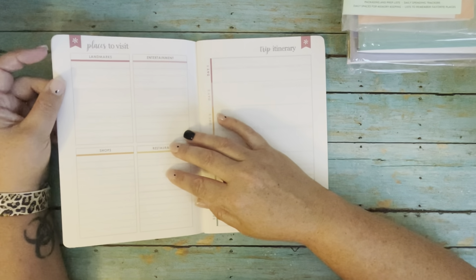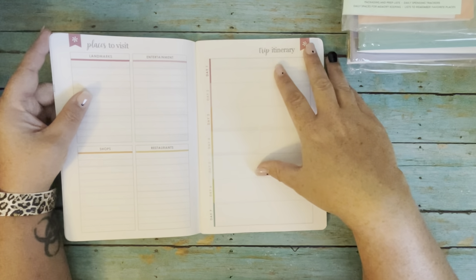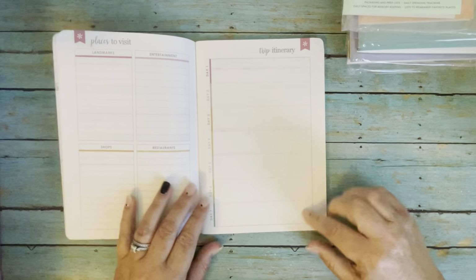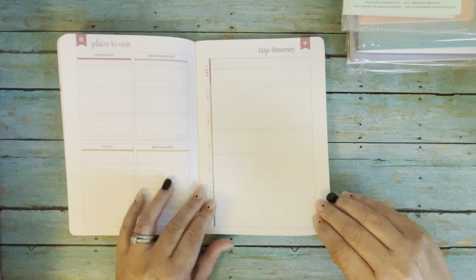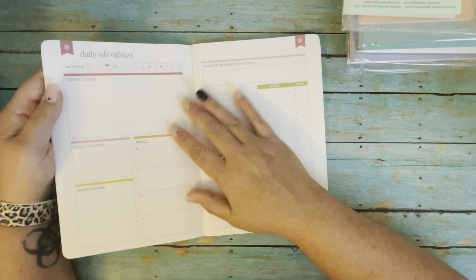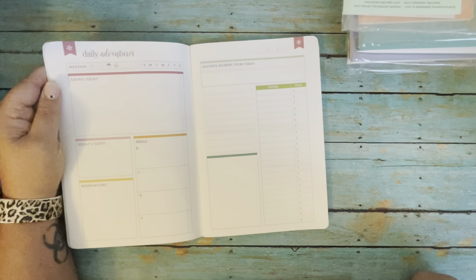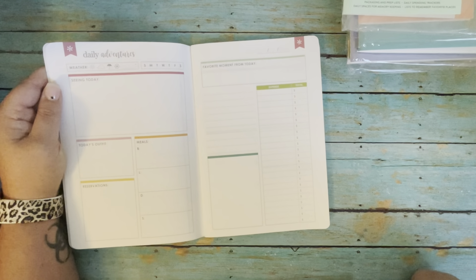Places to visit while you're on your trip. We have landmarks, entertainment, shops, and restaurants. Here's your trip itinerary and a 7-day vertical spread. Okay, and then your daily adventures. So then it comes with what did you do that day? You have some journaling to do in here.